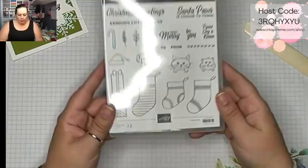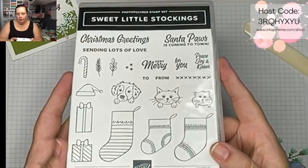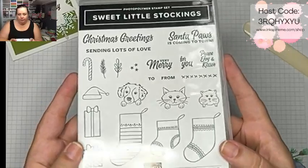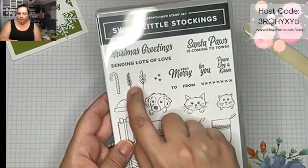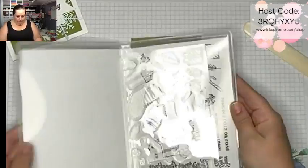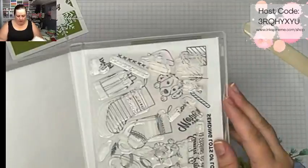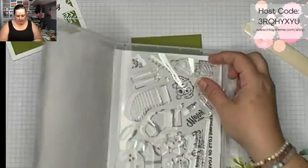And I'm actually going to pull in the stamp set. So this is the sweet little stockings that I talked about. How cute are these little guys? So adorbs. And I'm actually going to pull in, I think, the little greenery leaf, the pine leaves here. Actually, no. You know what? I'm going to pull in the little present, I think.